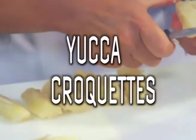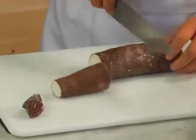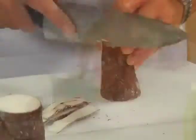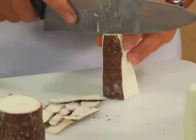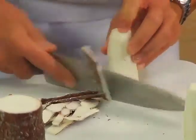Yucca croquettes. So what I'm going to do is I'm going to cut the ends. The skin is very thick and waxy. So I'm going to cut this into thirds. They pronounce it as yucca or cassava root. Peel away the sides. You can certainly use a peeler. It has a white meat, and as it cooks, it turns translucent.